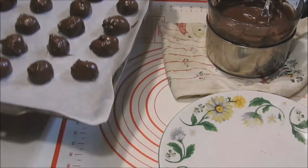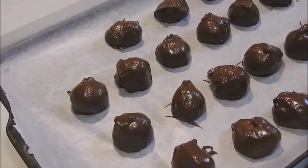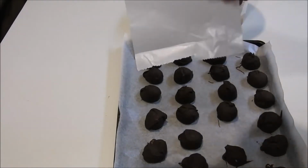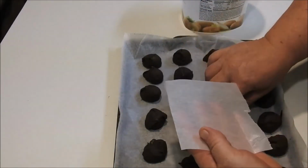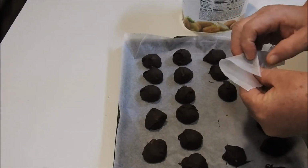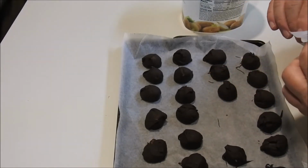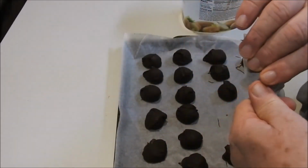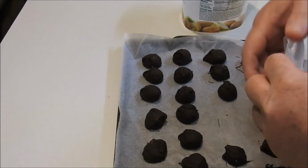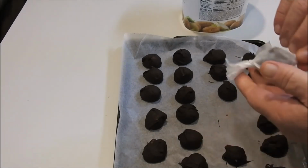All right, there's our first batch ready to go and back in the refrigerator. So we'll be right back. All right, here we go. Now, I take some wax paper and I've cut squares. And we just take them, put them in there, fold over one side, fold over the other side, straighten it up. All right, and then what I do is I take one end, turn it this way, take the other end, and twist it the opposite way. And there we go.